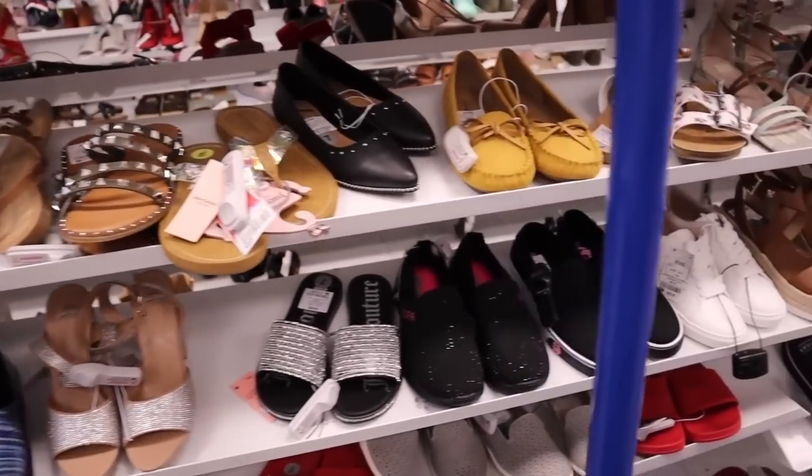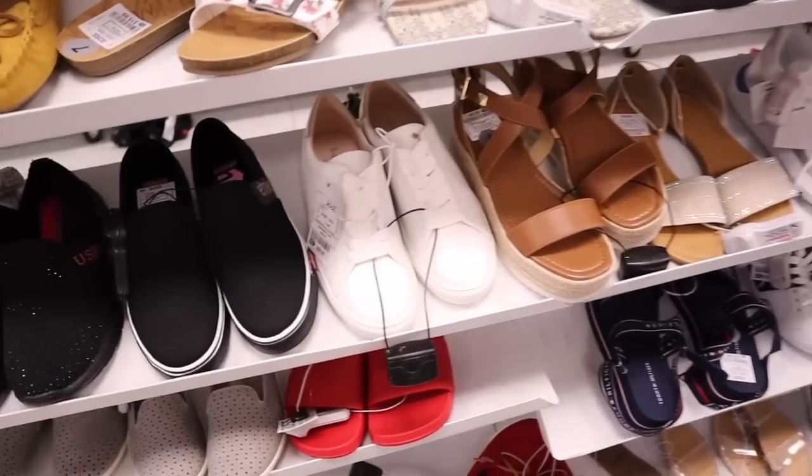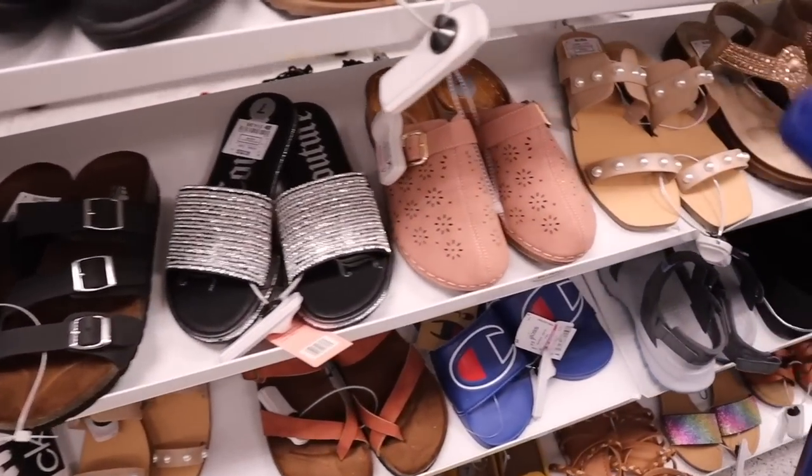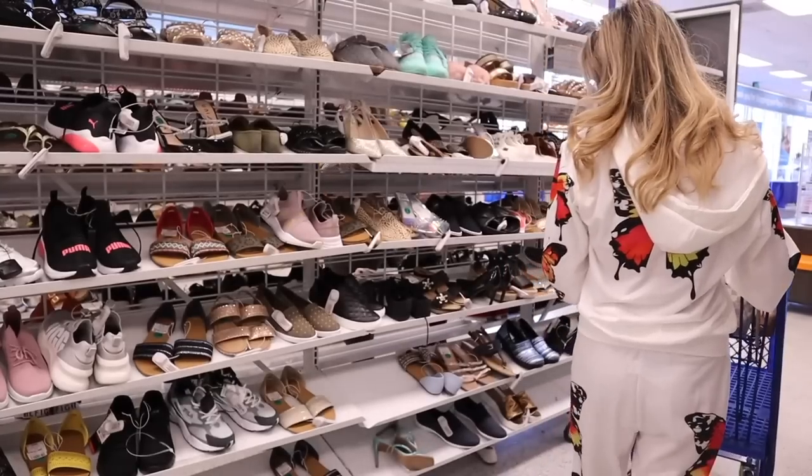Definitely come in if you guys are looking for shoes that got marked down. I recently got the Kate Spade ones. They're so comfy. And look at these Juicy Couture ones. So beautiful.